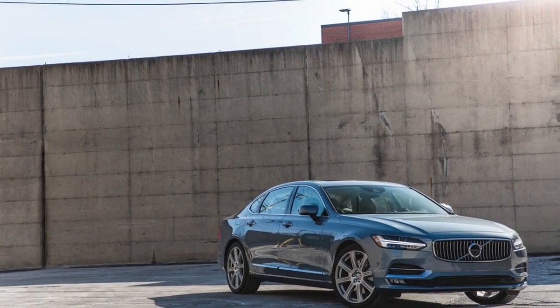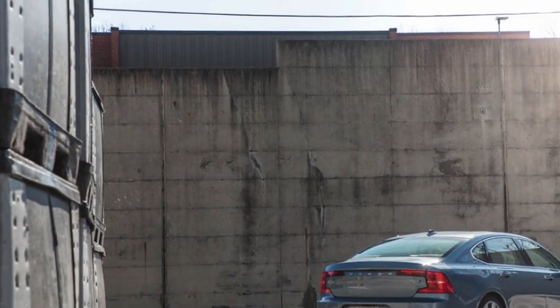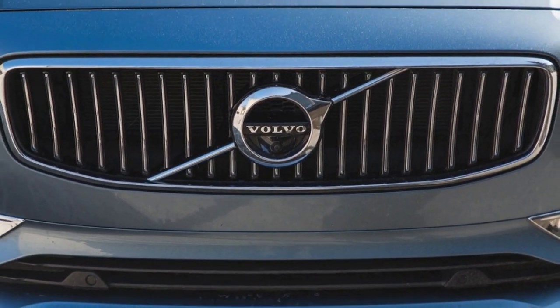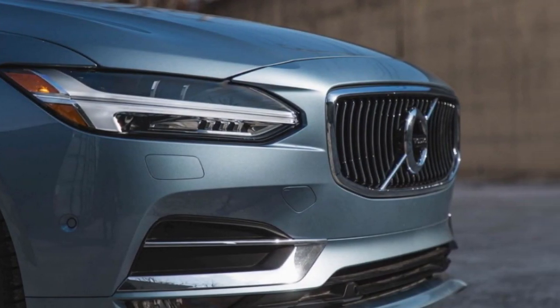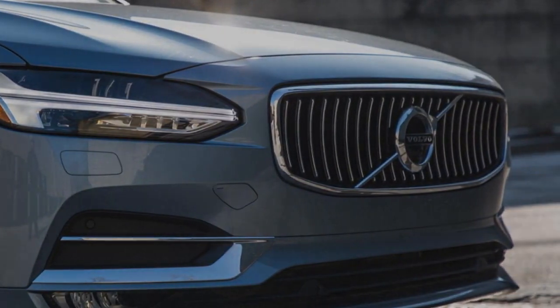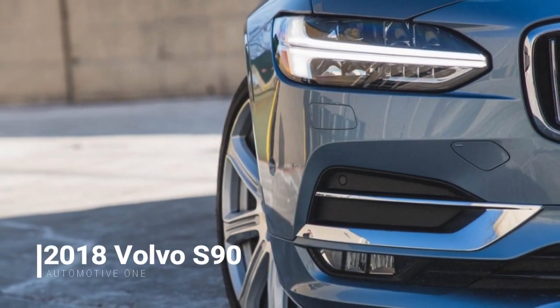We'd go with the T5 Momentum, which starts at $49,095. To that, we'd gladly add $750 for heated front seats and a heated steering wheel and would also plop down $1,000 for the Momentum Plus package, which adds 4-zone automatic climate control, adaptive headlamps with integrated washers, a 12.3-inch digital gauge cluster. The sticker price of our front-wheel drive S90 T5 Momentum is $50,845. All-wheel drive is new to the T5 powertrain for 2018 and adds $2,200 to the MSRP.